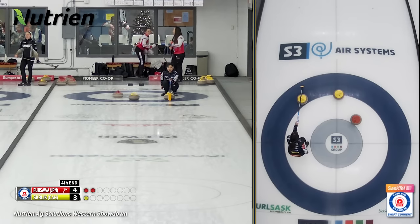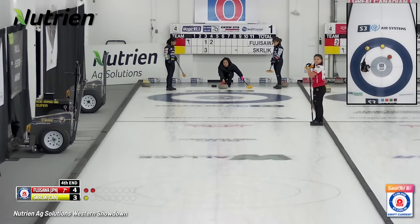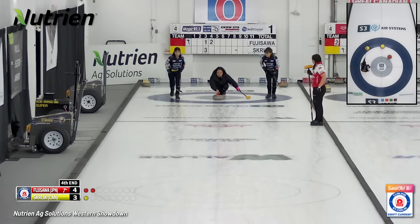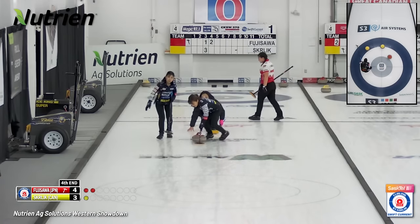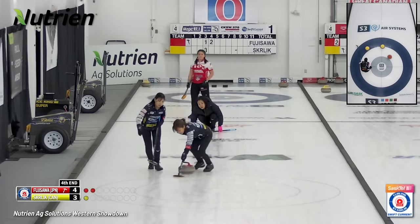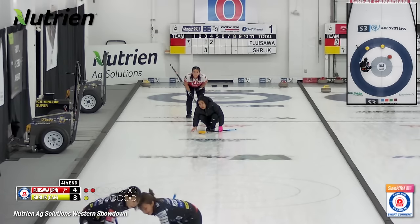Had a bit of a costume change from Satsuki Fujisawa in between ends. She's got the parka out. Well, you know what? If there was ever a year to make the trip from Japan to Canada, it was probably this year. It's pretty nice in Saskatchewan for December. Absolutely. But cold nonetheless is the Japanese skip.